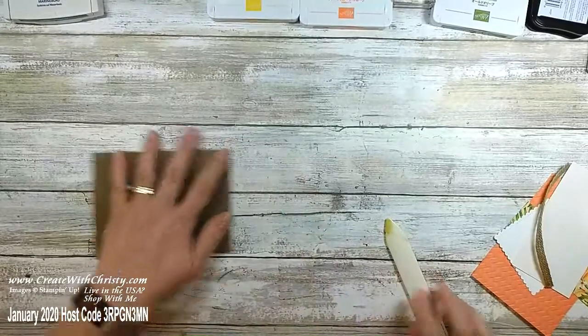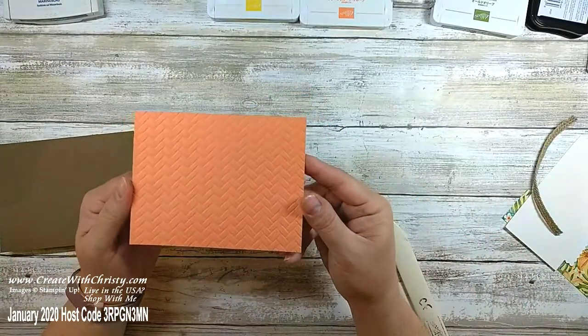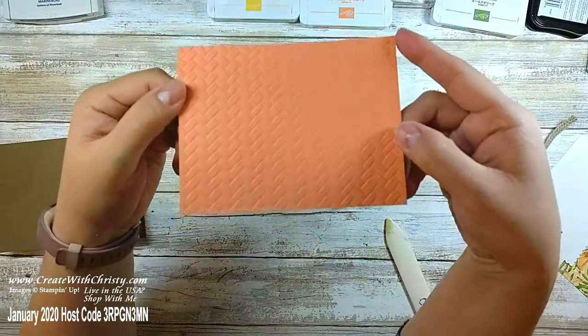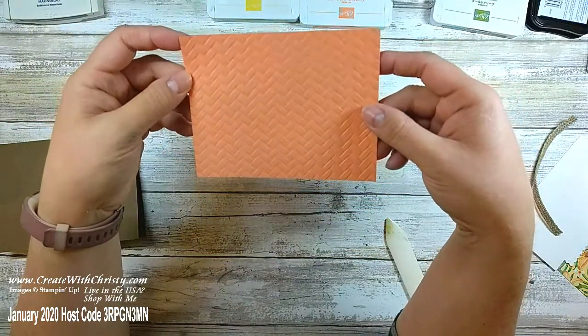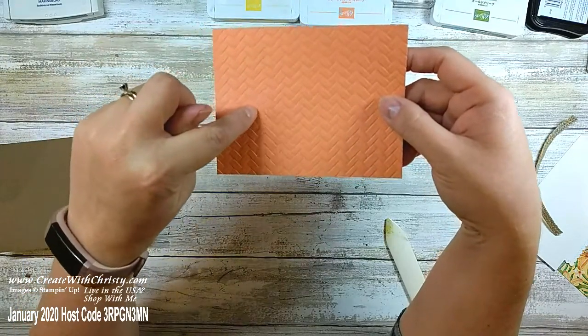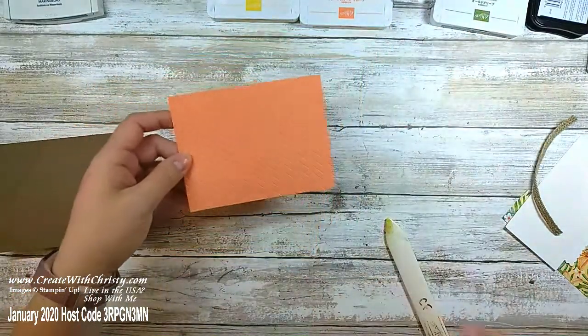Okay, that's ready to go. Now I've already embossed this. This is that classic weave. Isn't that neat? Let me get that closer. A little hard to tell with my lighting, but there's the other side, so you could do whichever side you want, but that's the one that's the front side. And I don't think you can tell, there's even some detail in each of the weaves, which is really neat. So this just makes you think of the beach, I think.